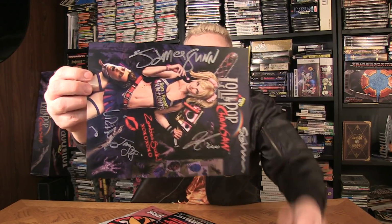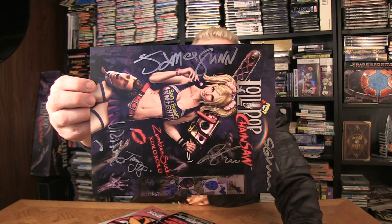And it's signed by a lot of the team that worked on it. I was looking at everybody's names and I'm like, I don't know who that is, because I can't tell by the signatures. But the one name right here, James Gunn. James Gunn, Guardians of the Galaxy fame. I looked at it and said, well, no, it's the only name I could really read.